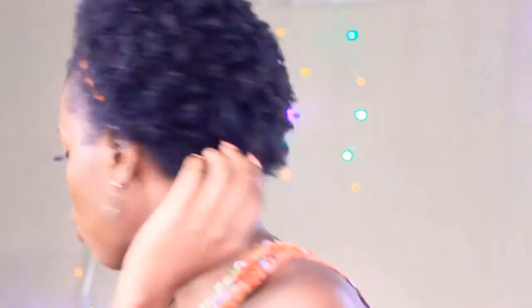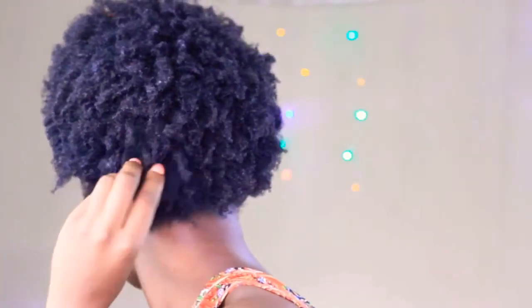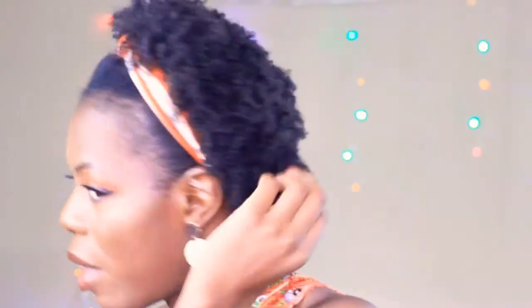Okay, so this is the final look. This is how the hair is now after it's dried up. Let me just turn around so you can see the texture of the hair. It's pretty coily, it's kinky, you know, the coils really do their own thing, which is cute and all. So I decided just to accessorize it with the outfit that I'm wearing. So yes, this is what it looks like in the end.